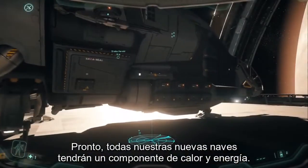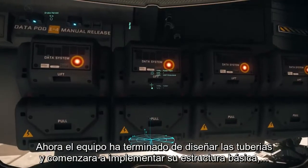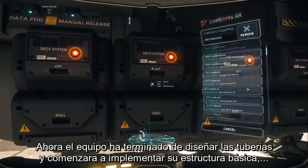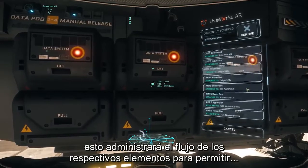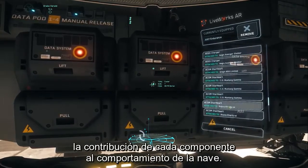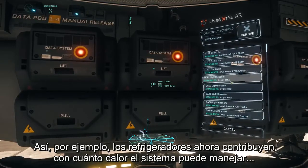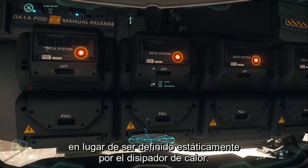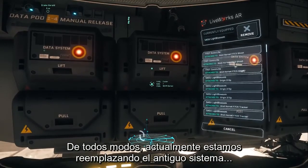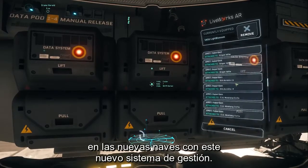Soon, all of our new ships will have a heat and power component, now that the team has finished designing pipes and begun implementing their basic structure. This will manage the flow of respective elements to allow individual component contribution to ship behavior. So, for example, coolers now contribute to how much heat the system can handle rather than being statically defined by the heatsink. We're currently replacing the old system in the new ships with this new management system.